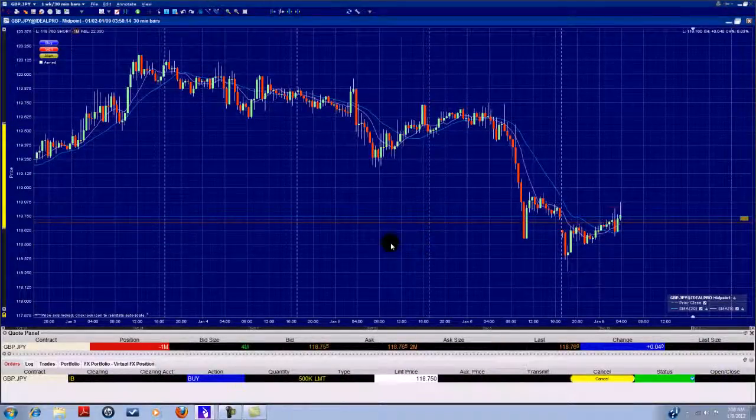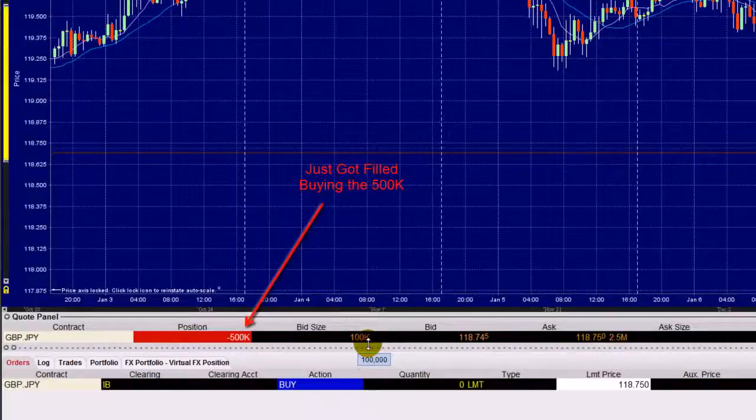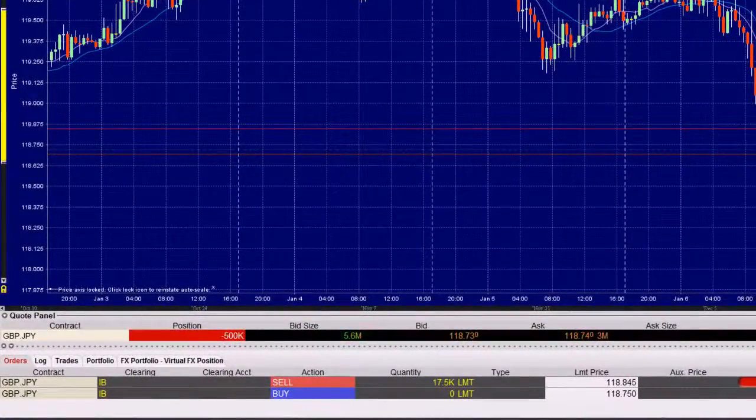Okay, let's see if we can get filled here on buying those 500 in our yen, 75, 76. We're on the bid here at 75. Yeah, there's us. There's our 500 right there. I mean, that's our order. Okay. All right, we just bought the 500. So that means we're short 500. So what we want to do now is we want to put in another sell order. Yeah, right back up here again.